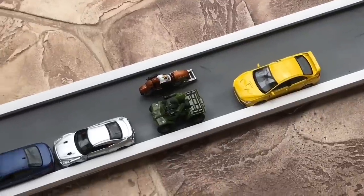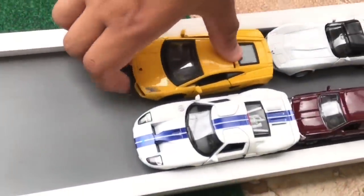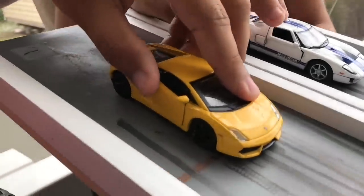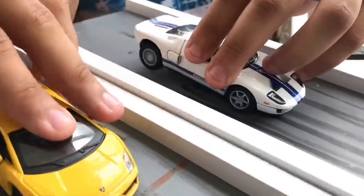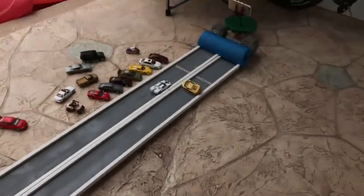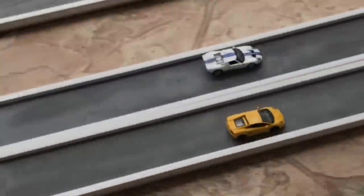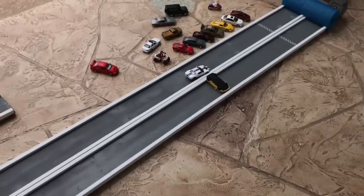Manny's car goes back into staging lanes. Next race. Ford GT taking on the Lambo. All right, no water. We don't want any excuses. Light them up, Josh. See who takes it. This should be a great race. On your mark. Get set. Go. Ooh, wow. Not sure. I think the Lambo pulled it out on the big end.